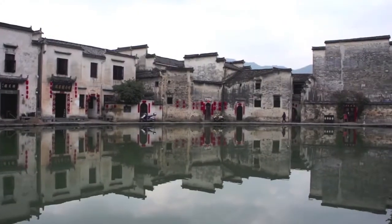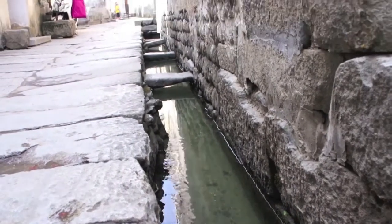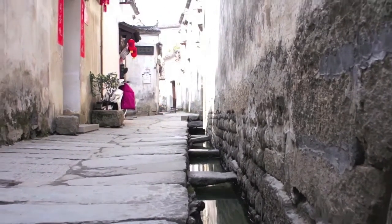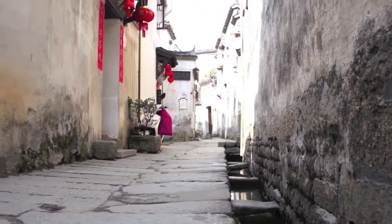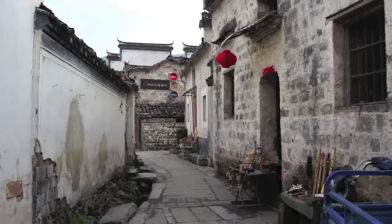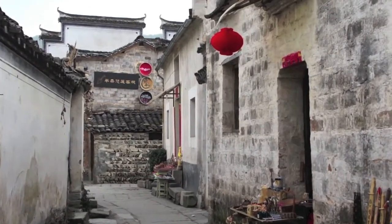The half-moon pond is like the stomach of the ox, and the network of water canals is like the intestines. These water canals are more than 1,200 meters long, streaming around the residential houses. Therefore, each household has spring water in front of their house.